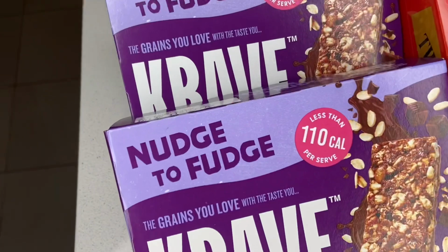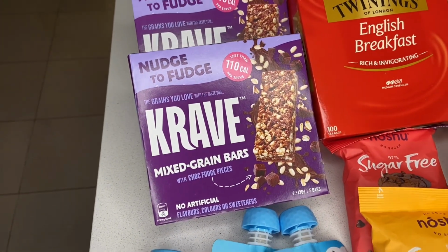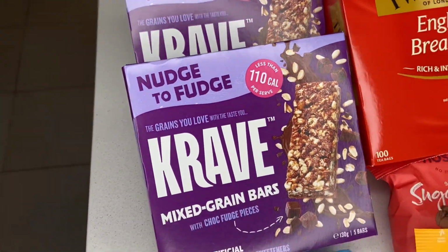This is the Nudge to Fudge flavor, and it is honestly the best flavor they have. I've tried the other 2 flavors. I'm not a huge fan, but the Nudge to Fudge just tastes so good.